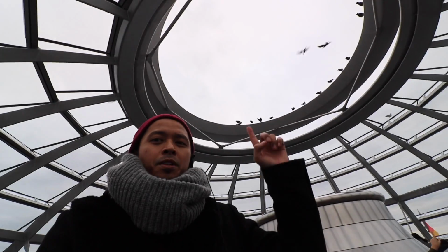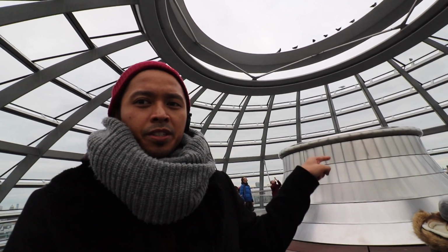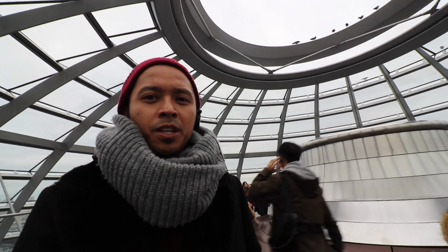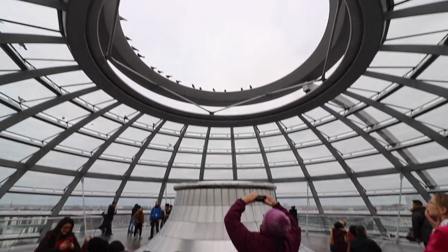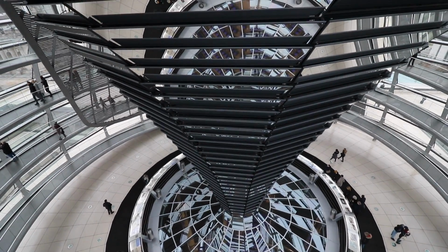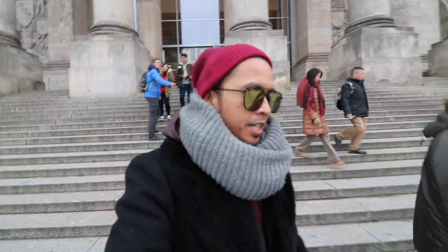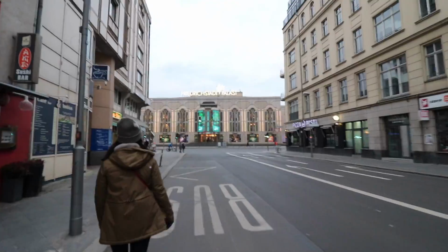The top of the dome is open, and it's always been open, and when it rains or snows, the water goes into this little thing, and it's used to heat up the place. Crazy. Sometimes it snows and rains here a lot, I bet. Pretty cool. It's like a little tornado thing, and it goes all the way up to the very top, and at the very bottom of it is where they actually hold very important government meetings. So that was a little tour of the Reichstag Building. We are headed out, we're gonna take a little siesta.